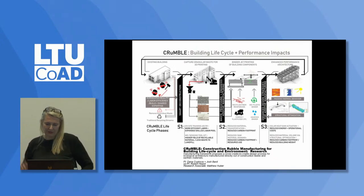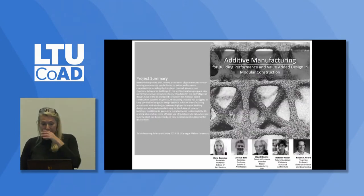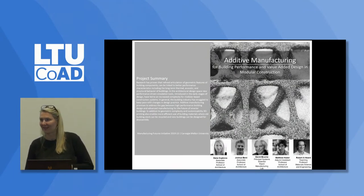There's a research project called CRUMBLE, Construction Rubble Manufacturing for Building Life Cycle and Environment, which looks at how we make all these new materials from stuff that is already made.